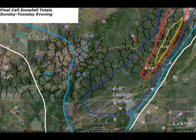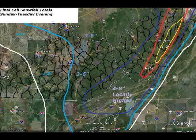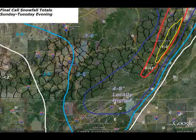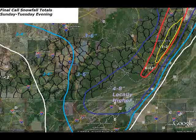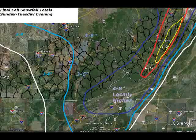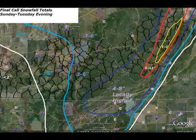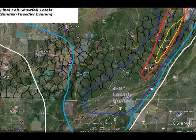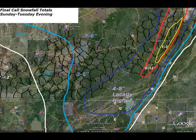I suspect Harlan might get a little bit more. Pikeville might get a little bit more, especially up on those mountains in the border counties between Kentucky and Virginia. Up in southern West Virginia, we are looking at a widespread 4 to 8, if not even more than that. That's why I put the locally higher on that. We are going to see 6 to 12 inches in most of Raleigh, Summers, Mercer, Fayette, Nicholas, Pocahontas counties.